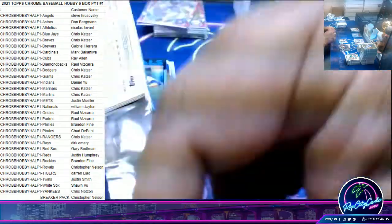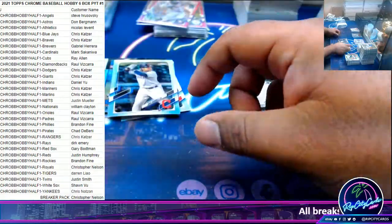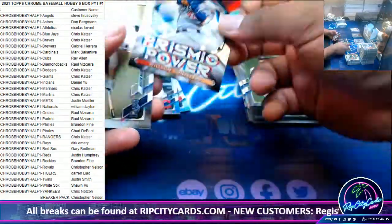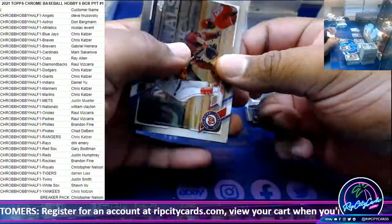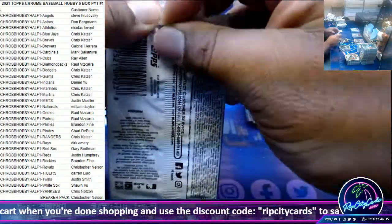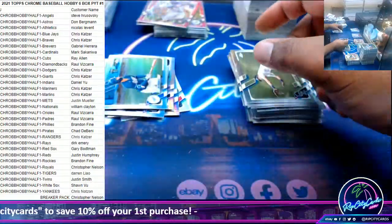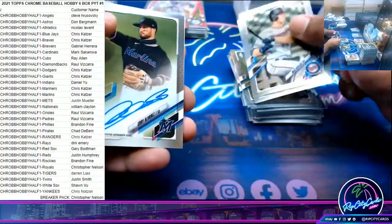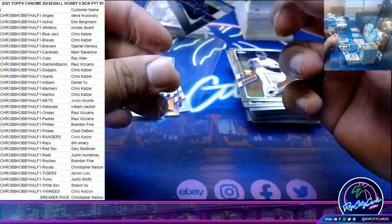CBK back in the house. I'm on box number 5. About halfway through box number 5. Eddie Alvarez, the Marlins rookie autograph. Marlins also having a pretty good break.